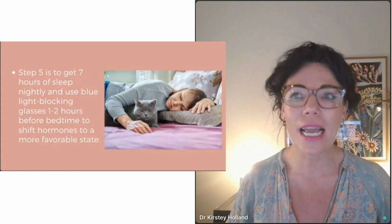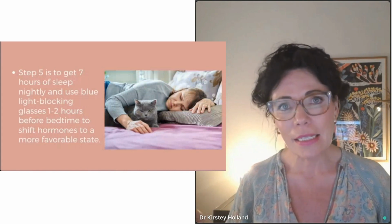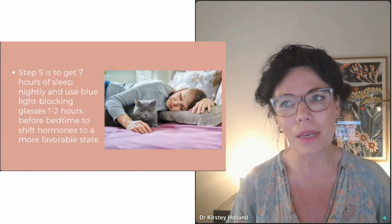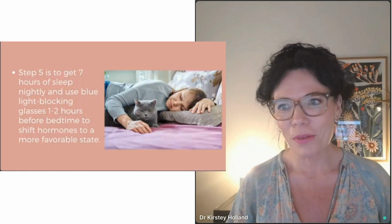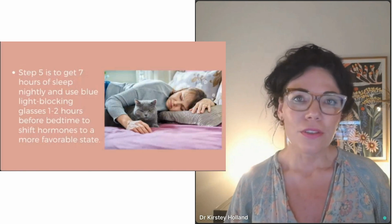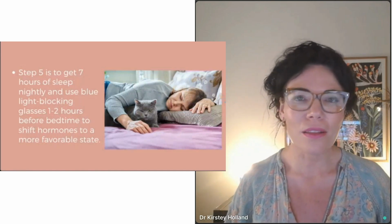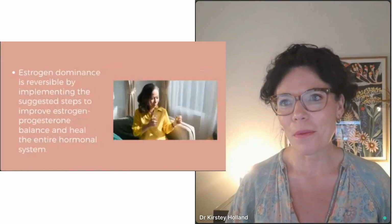Step 5 is to get 7 to 8 hours of sleep a night. Research shows that men rarely need 8, and women rarely need 8, and men can get away with 7. But as an absolute minimum, you need 7 hours sleep every single night. So use those blue light blocking glasses 1 to 2 hours before bedtime to shift those hormones into a more favorable state. If you need to, drink your sleepy time tea, have your plant-based melatonin, do whatever it takes. Have a beautiful magnesium salts bath, do your meditation, do your stretching, do your yoga. Make sure you get 8 hours of sleep.